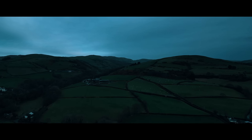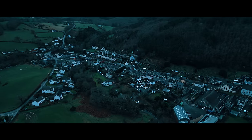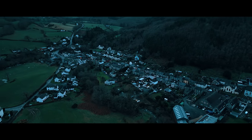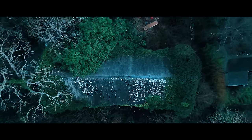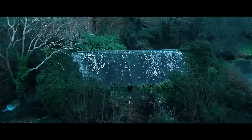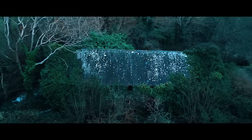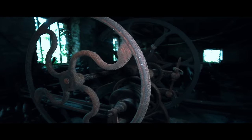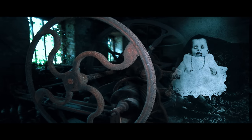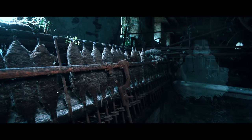On today's episode, I head to a remote Welsh town to explore and investigate a haunted property with a dark and sinister history. The mill, built in 1860, sits on the outskirts of the town with a river running alongside it. Locals say the mill is haunted by a past owner who died here. She is seen standing at a window in a full white dress and heard sobbing at night. People also report hearing babies' cries ringing out from the property.